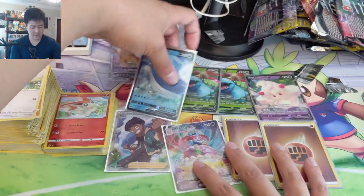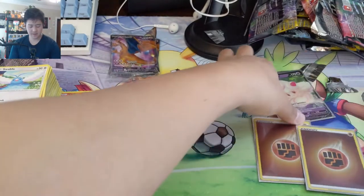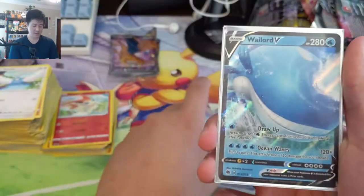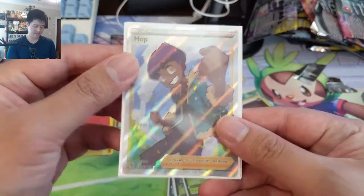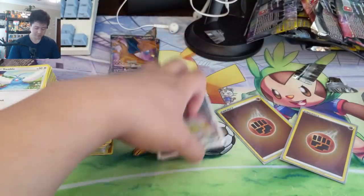Alright, A-Rod, I think you did pretty well in addition to your 2 promos. You got a good amount of hits. Double Fighting Reverse Alcremie V. Wailord. Double Venusaur, which is kind of strange. Hop himself. And then the Alcremie VMAX. So, alright, pretty happy with that.